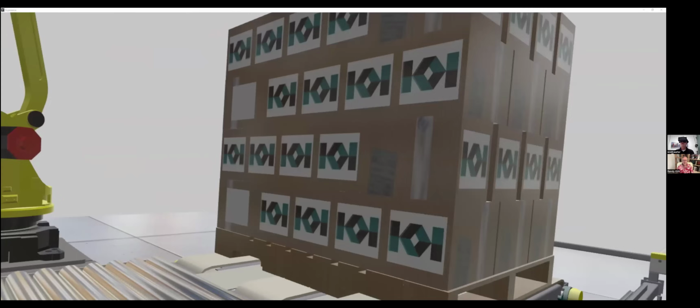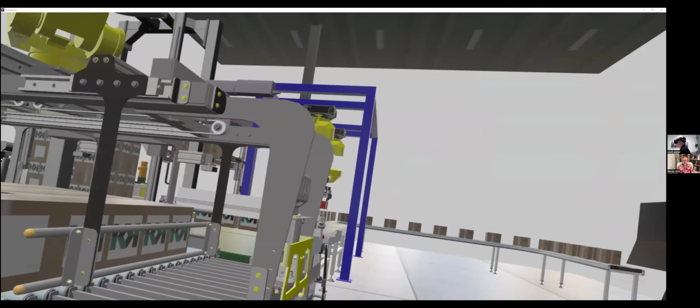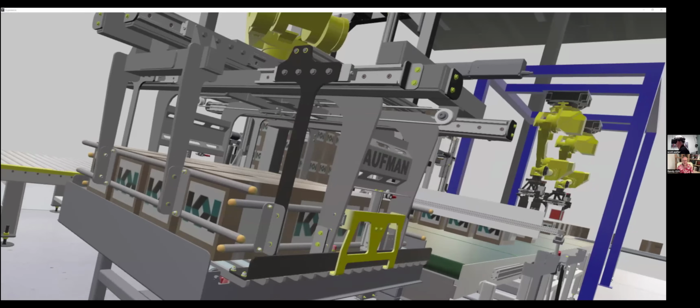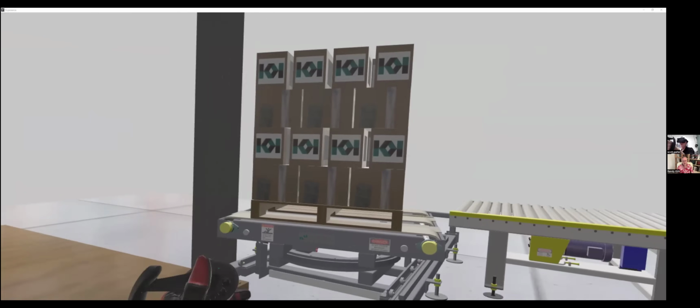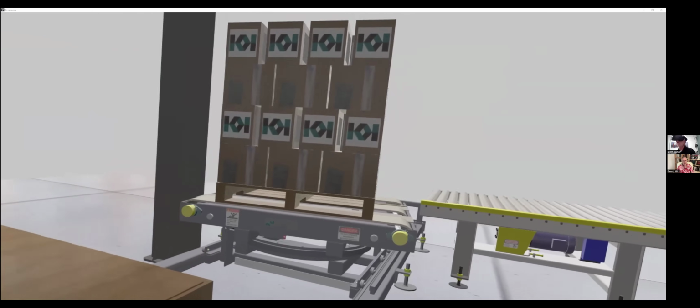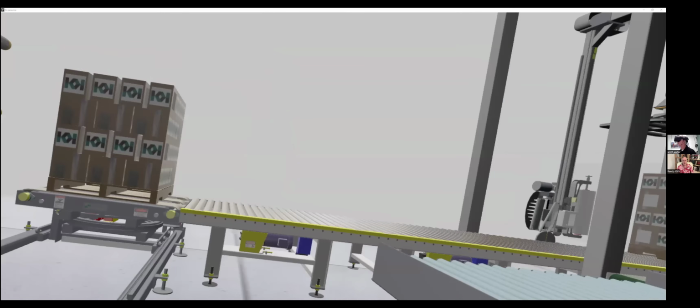And trying to figure the throughput and everything like that. We had to make sure we were doing at least 60 cases per minute going through here, and dealing with an existing environment. So you see the shuttle conveyor over here, it was trying to figure out how to get around that column which was in place. This is where they had to put it.